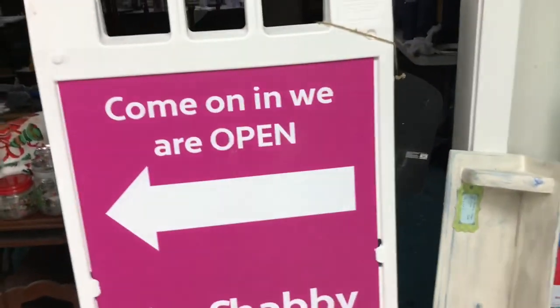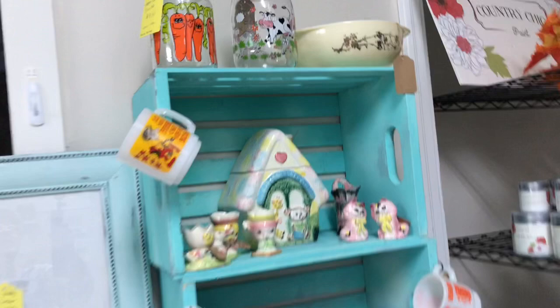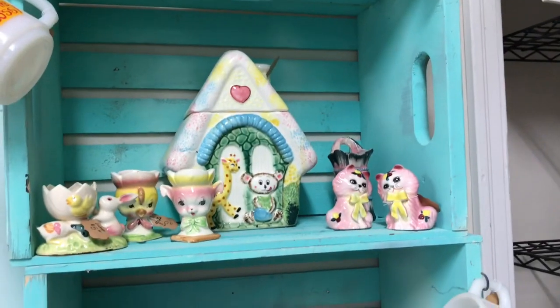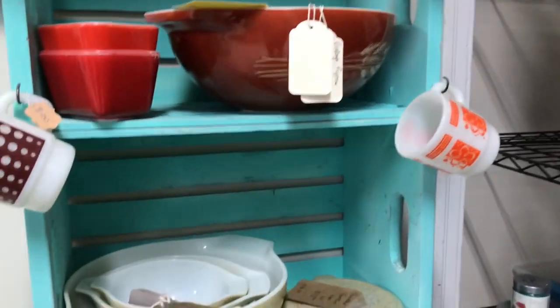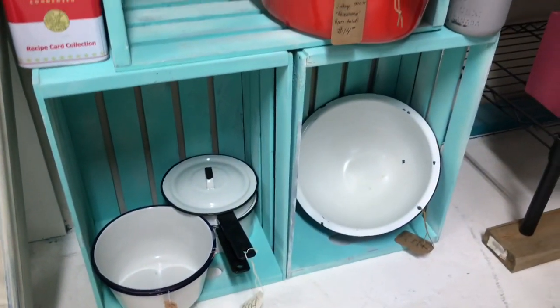Okay, there's my big sign. We're open. No, we're not. I have stuff everywhere in this store, you guys. Up top, a couple of these jars. I love that carrot jar. That is so cool. And some nice little cute little vintage items. More Pyrex, more mugs, more Pyrex, more Pyrex. Who doesn't love Pyrex? I have this shelf and then some enamelware as well.